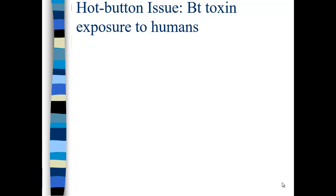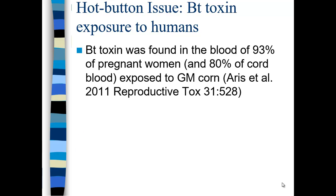It is a toxin that's a pesticide, and each cell of each plant makes this pesticide. And when the pests go to eat the plant, then they encounter the pesticides and they go away, or they die. But it turns out that Monsanto, the company that markets Bt toxin, genetically modified plants, said that this would never make it into the human circulatory system.